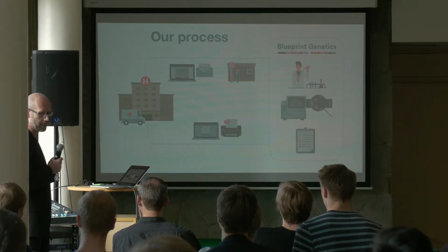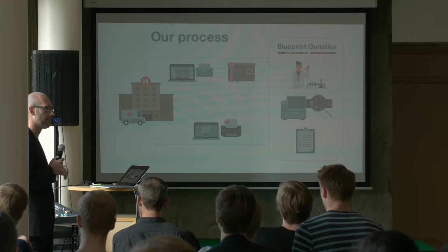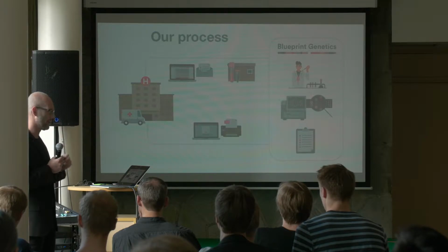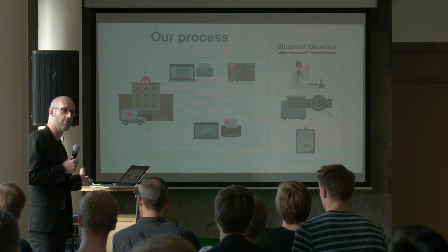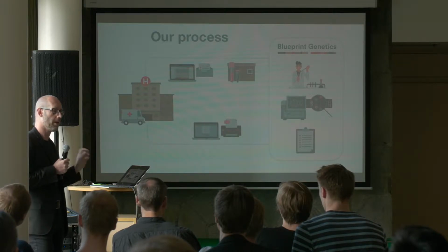You basically push a button. It keeps on doing a bunch of things, pumping in reagents and taking them out, and then taking a lot of images of what it's seeing there. And after about 48 hours, it spits out 0.5 to 1 terabyte of data with DNA sequence information of these patients.